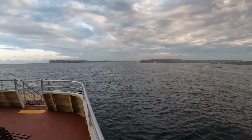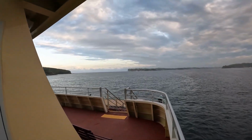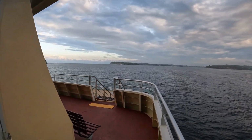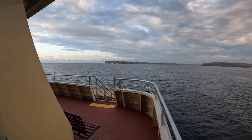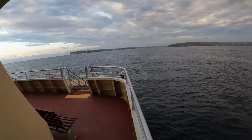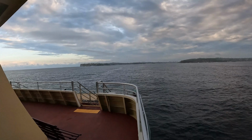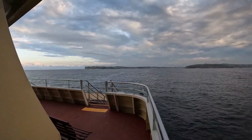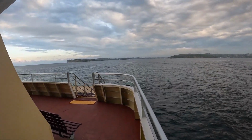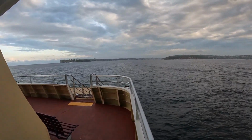Just putting a warning over the announcement saying get ready to hit the swell as we pass the heads here. So me hanging on to my microphone and my GoPro and my bag and my phone and everything else is probably not a good idea. I'll probably drop it over the side here. Tell you what, if I do, I'll jump in with it. I'm not going to drop a $1,000 camera over the side. Oh, here we go. Oh yeah, starting to go up and down now. Oh yeah. They've actually slowed down as we hit these rollers.